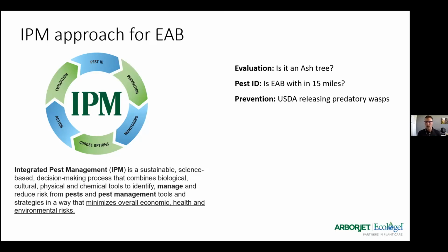However, the wasps are never going to eradicate emerald ash borer because the wasp depends on the ash borer to survive. And so they're kind of going to be in an equilibrium. There's always going to be some EAB, and those wasps will never take that pest down to zero. The other thing to consider with prevention goes into the cultural practices.